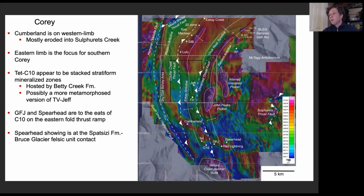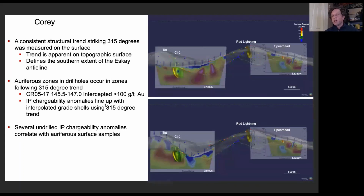But again, we can jump over onto the other side, the east limb of the Eskay anticline, and keep exploring over there. And we have several showings that again have been drilled to some extent in the past. And these are showings that I've done a lot of re-logging of drill core on over the summer to do lithogeochemical and petrographic studies to truly tease out the stratigraphy and structure on this property.